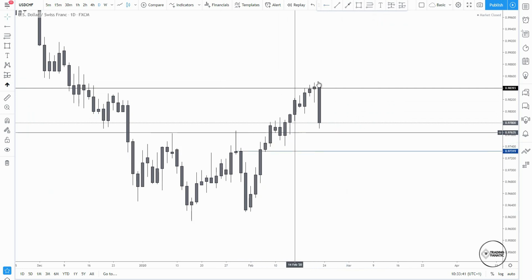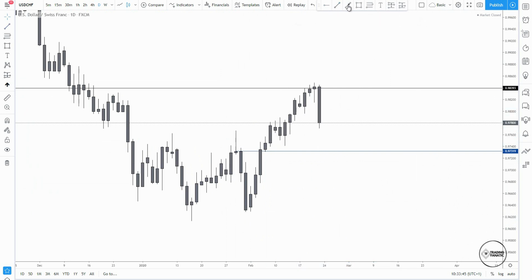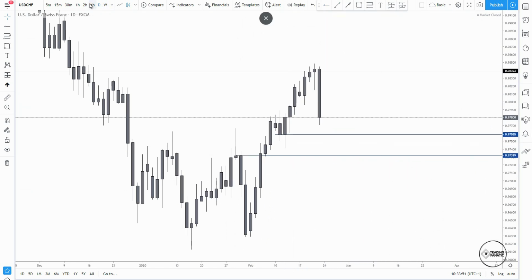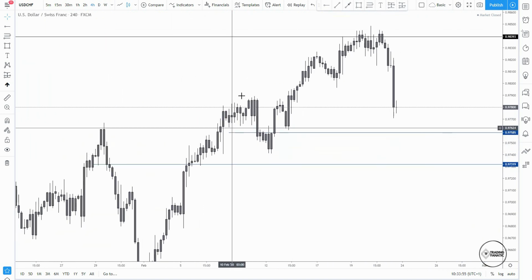This is a daily area. Maybe there is one right here. Oh, not this one. Horizontal ray like this. So those are two structures that I will be looking at. 97,500 is a major one, and if we translate this to the 4-hourly time frame, we see push, pullback.